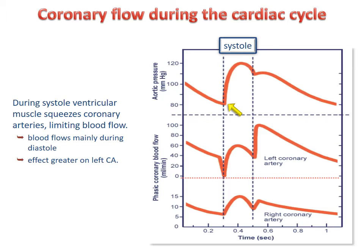The most dramatic effects on the coronary circulation are seen in the left ventricle because it contains more muscle and contracts more powerfully than the right to eject blood into the systemic circulation. This can be seen in the middle trace. At the onset of systole, as the muscle contracts and occludes the arteries, the flow drops to 0. As systole progresses, there is a small increase in flow as the rising aortic pressure forces it through.